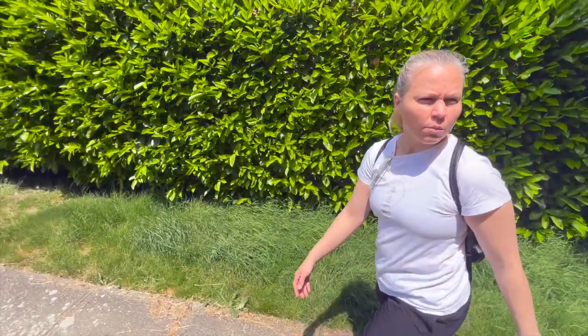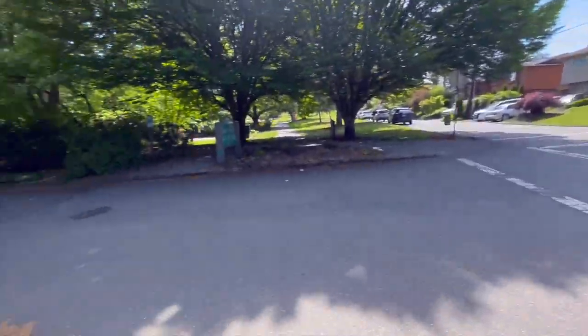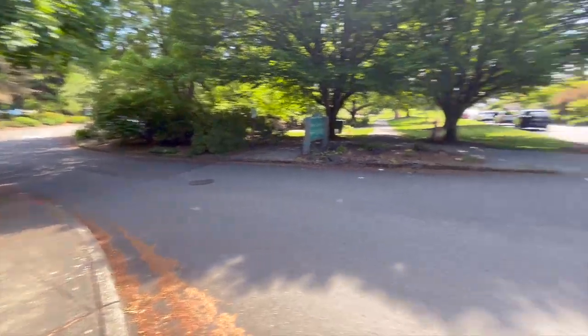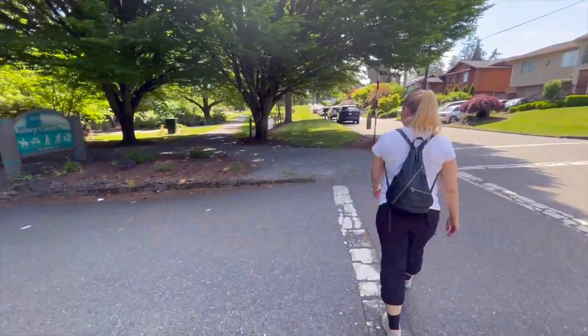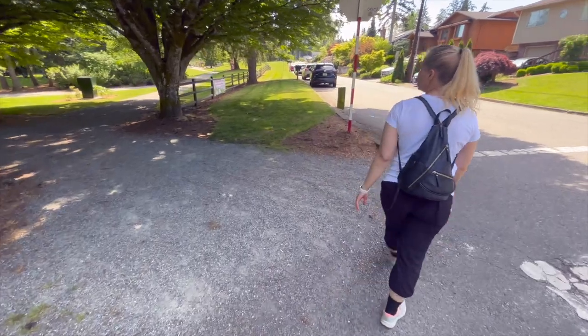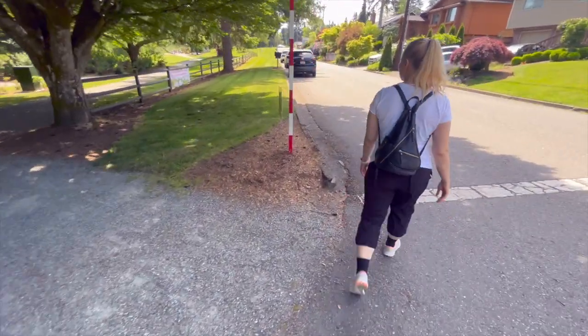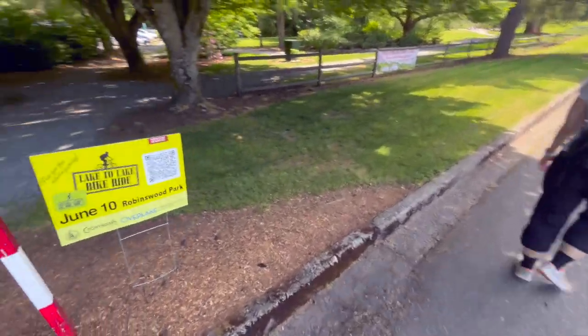Yeah, we just walked out of the park. So this is the westmost edge of Kelsey Creek Park where you would drive in. And people frequently have picnics over in this zone as we approach the playground. Now I'm going to cut off the video because the playground contains a lot of children and that is not the point of this video. I'm just including the entrance to this park.